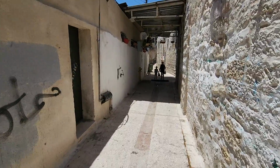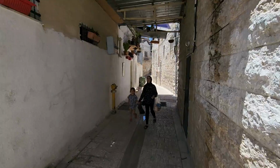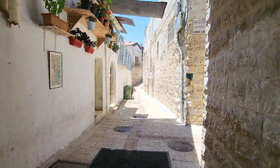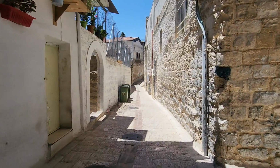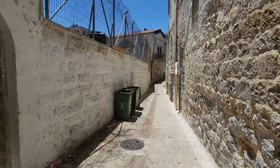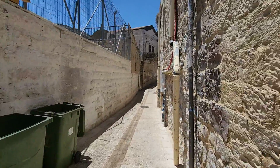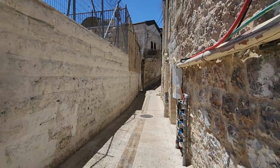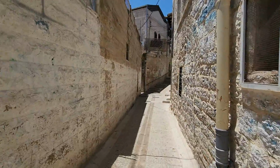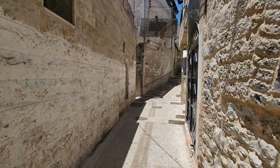Then I will turn left now. As you can see, the street leads to a dead end. But this is the beauty of it. Then I will turn left now. But again, we're talking about less rich people, and still beautiful people.